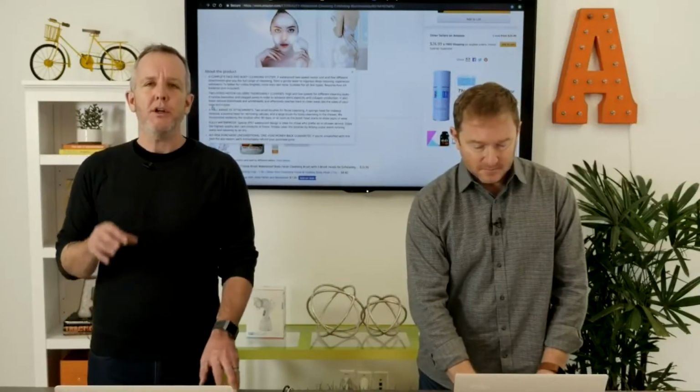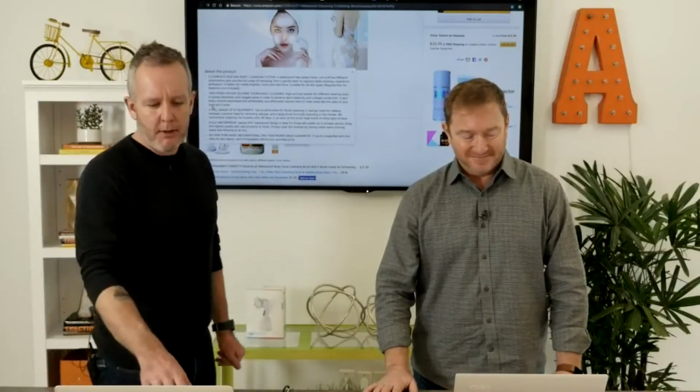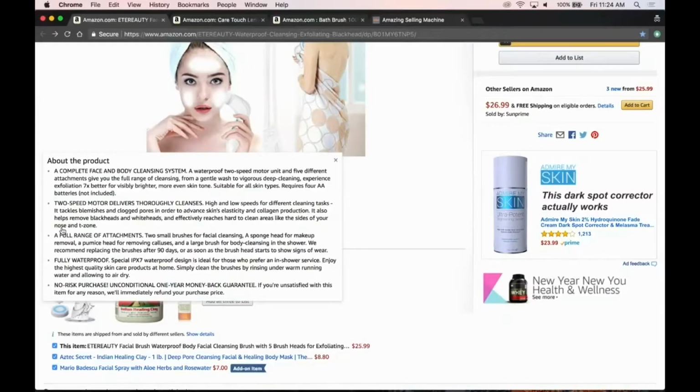So when you have the features and benefits, the big thing to remember is you need to put yourself in the buyer's shoes and understand what their pain points are. What are the emotional reasons they're buying this? You might think it's just a facial brush. But maybe they're frustrated because they can't find, like this says here, a complete face and body cleansing system. So right away it's like, oh, finally, I need a complete system. I don't want just face soap.